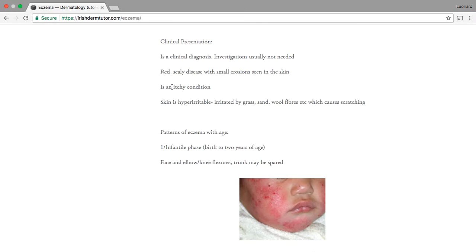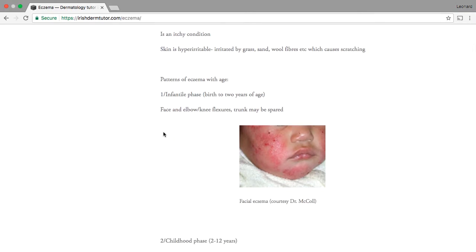Now, very important is it is a very itchy condition, and also the skin can be hyper irritable. So things such as grass, wool, sand, all can irritate the skin and cause more scratching. So this is just broad strokes, but the pattern of eczema may vary with age.